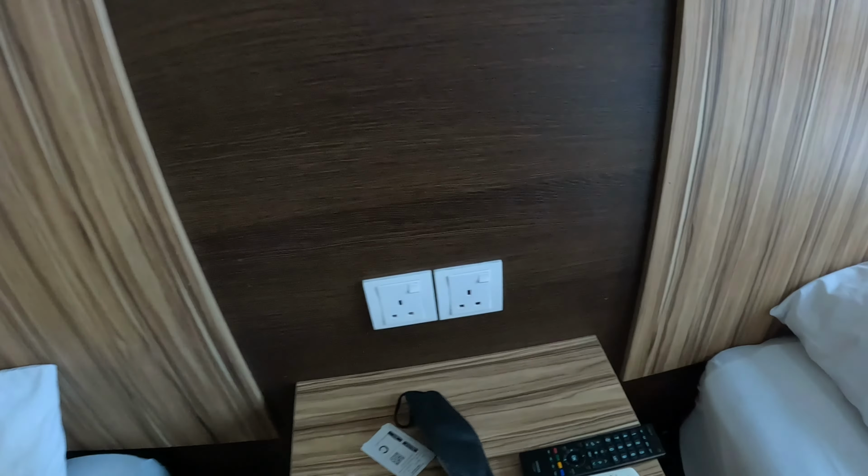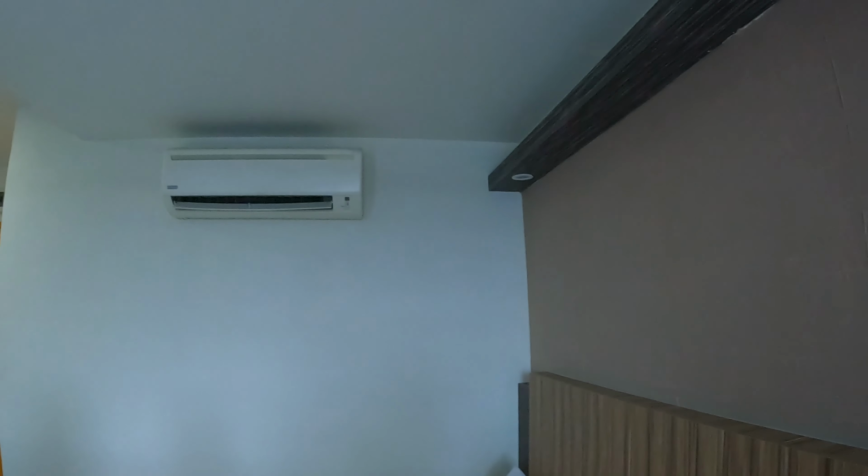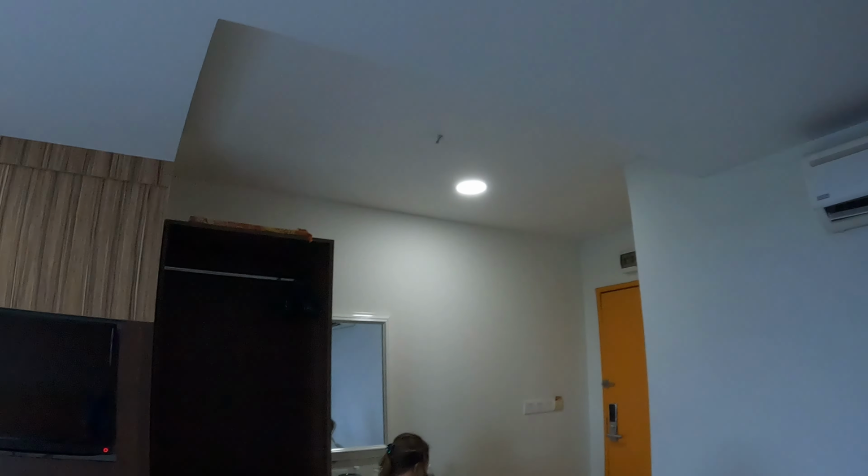This table, socket, there is a socket from that side also for charging your phone, and that side also. They provide an aircon for this room. There is a hanger over there, and a small fridge. You can put your stuff inside here, your food.